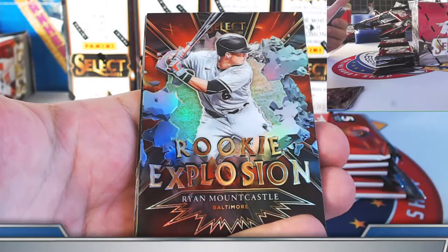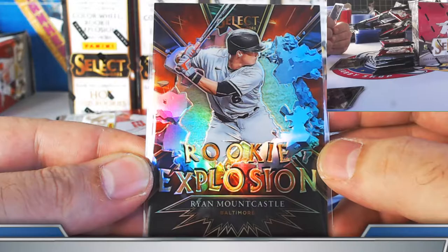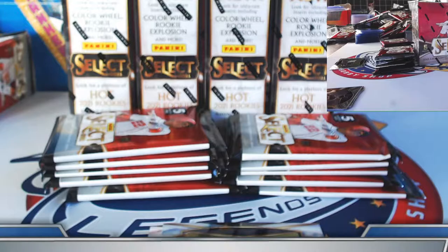Solid on the short prints this case. Normally, like I said, we see usually one. We've seen one case that had two. This is the first case that we've seen that has had three short print inserts. Congrats to the Mount Castle spot. Puts them on the board. And a beauty on the Rookie Explosion SSP.